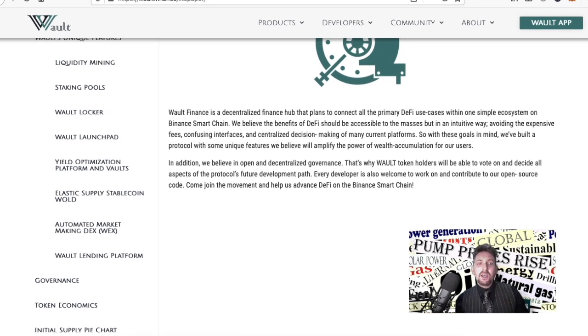So actually, this community development that they talk about, they've already had a very important vote a couple days ago on the tokenomics of the coin, and the community voted to change the tokenomics slightly, which is massive.